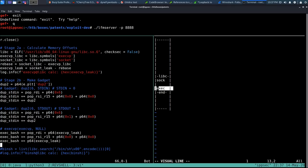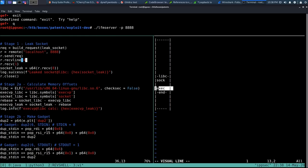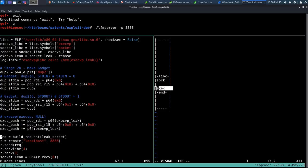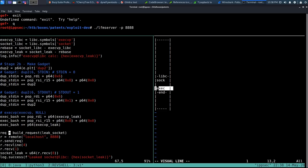Why did we rename this to calculated? No, it's right there. Let's hope this works. Okay, request build. This is going to be all our gadgets. So dupe stdin, dupe stdout. We should rename this. Plus exec bash.